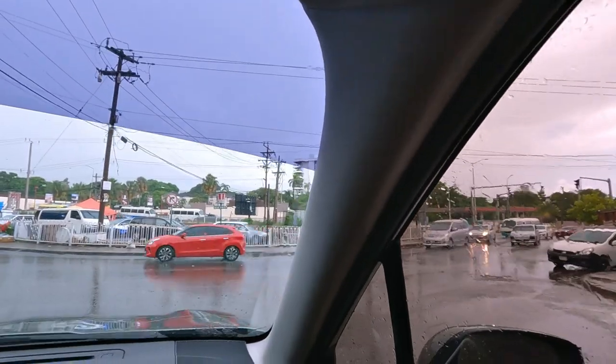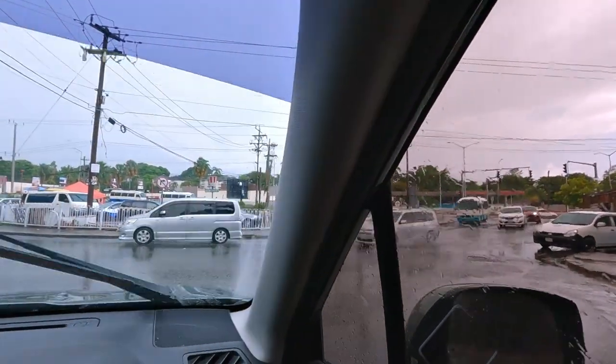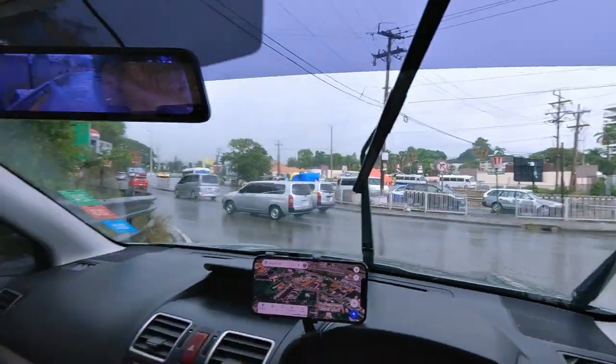We're gonna end it right here, people, because this is Constant Springs Road, and I got to go up here and turn around and head back the other way.